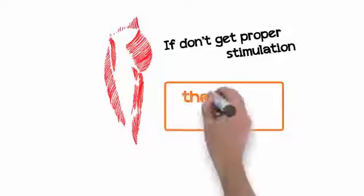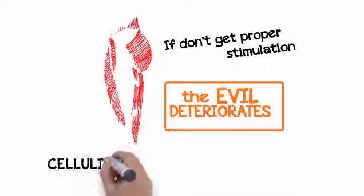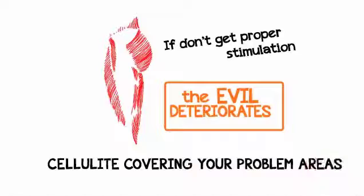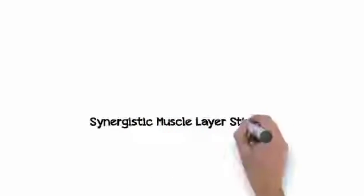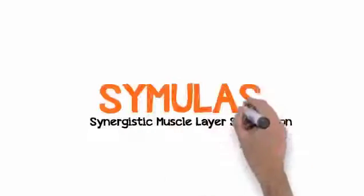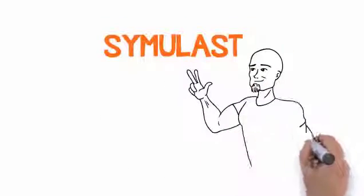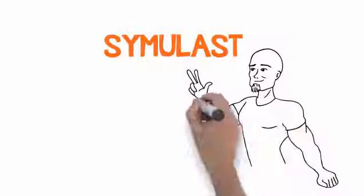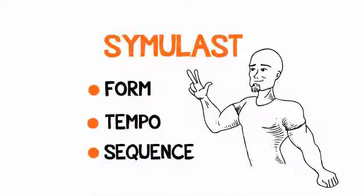Everything else out there fails to provide the one and only thing you need in order to get rid of the cellulite covering your problem areas. And that one thing is this: synergistic muscle layer stimulation. I call it Simulast for short. You get Simulast by combining a series of very simple but highly targeted body movements with these three unique and critical elements: form, tempo, and sequence.